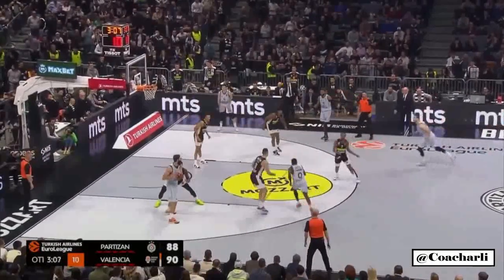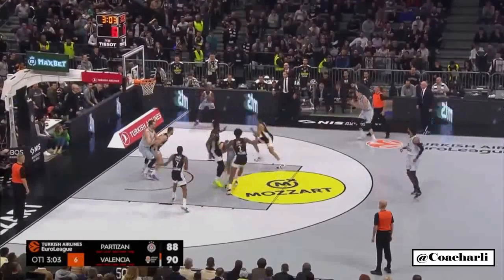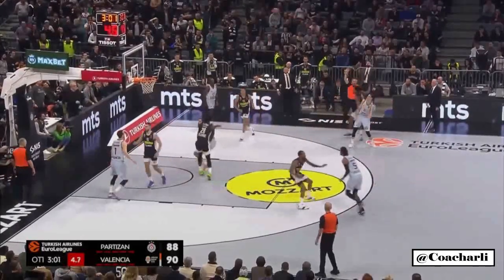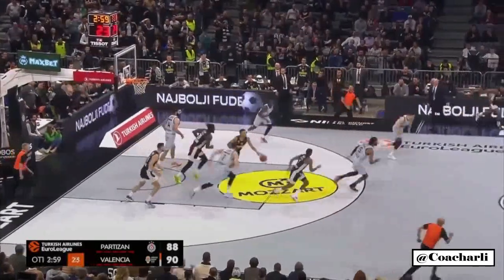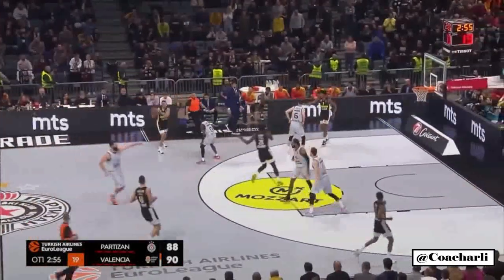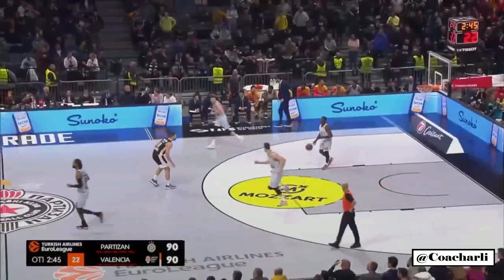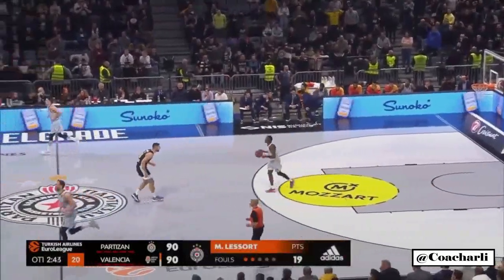Again, into Dubljevic. The last time Dubljevic went at Lesor, spin baseline, the double comes. Extra pass to Arostegui, it's off the mark. Good look from Valencia. And again, Exum. This time he finds Lesor. Dante Exum pulling the strings. He's got 3 assists. Make it 4. We're knotted up at 90 each.